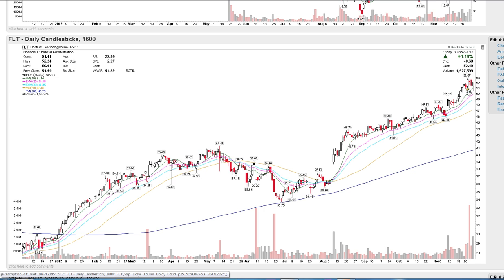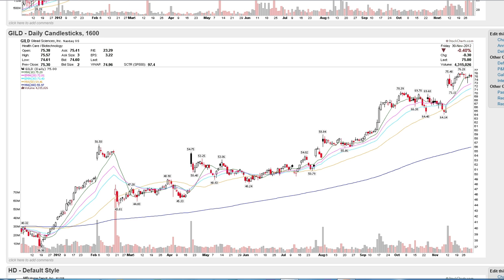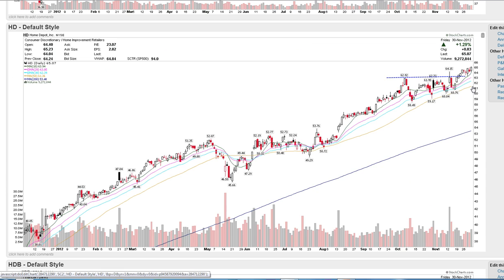FLT, this is a credit card company in the same sector as MasterCard and Visa, and it's in a very nice uptrend. There's no buy point right now, so you have to wait for it to pull back. Gilead Sciences, GILD, this is a biotech company. It gapped up, and that's a buy point. Now it's overextended, so you have to wait for it to pull back, but this is a good looking chart.